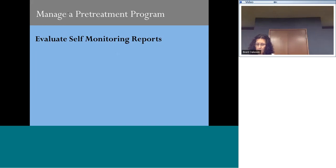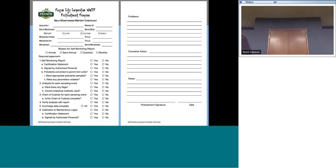When I do my review of my industries, when they submit their reports, I put this little piece of paper on each one of them. The reason I do this is so I don't forget to check everything that they did. Is it late? Is it on time? Who received it? Sometimes they'll drop them off at our front office, so I put down that they dropped it off there and who dropped it off. I put down that I'm reviewing it and the date. I note if they're sampling correctly, if they have a surcharge that they need to be billed for, if they had a violation, and if they have any flags when they're sampling analysis.